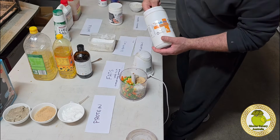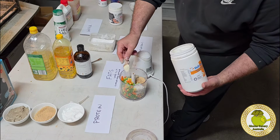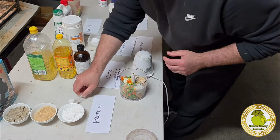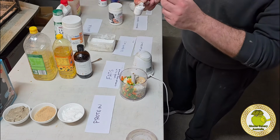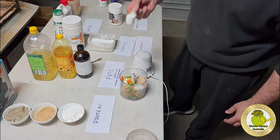some Pasquale vitamin and mineral. Again, predominantly I add this because of the mineral content. This is also calcium carbonate, which is the same material that the eggshell is made of. So this is in powdered form.